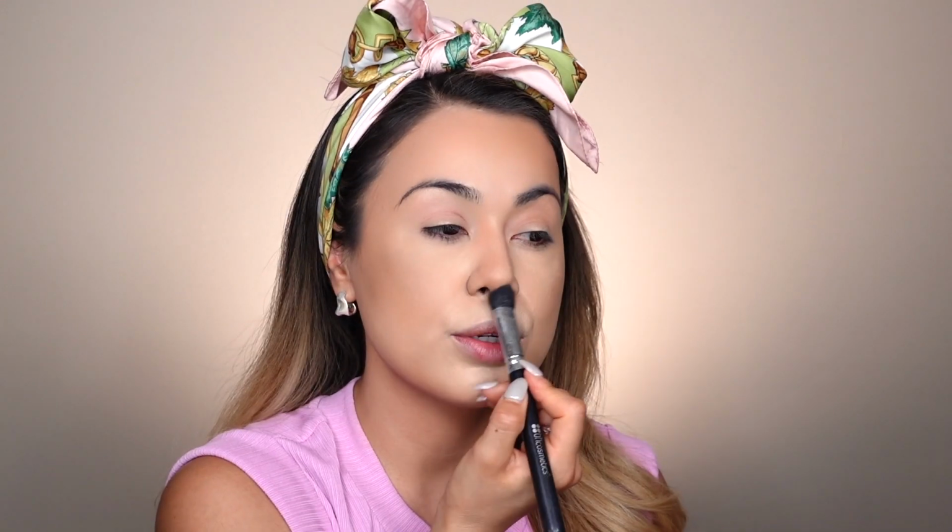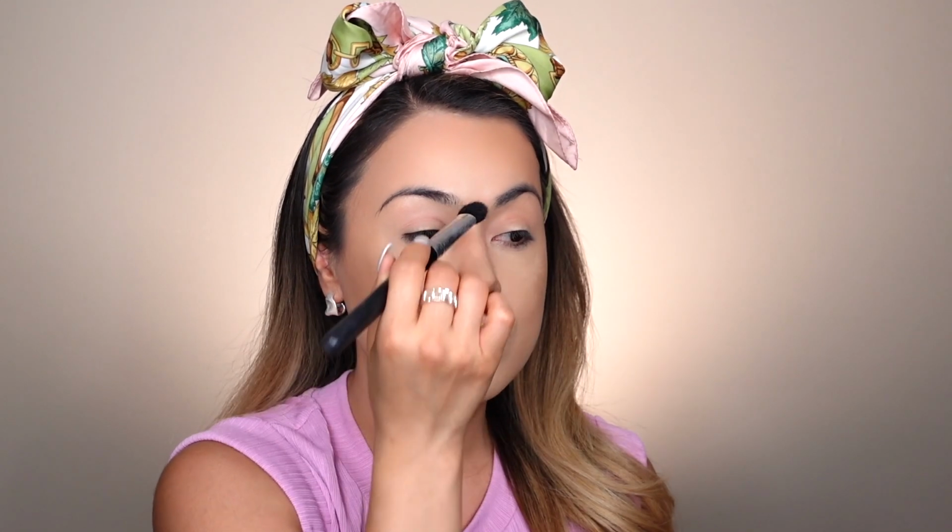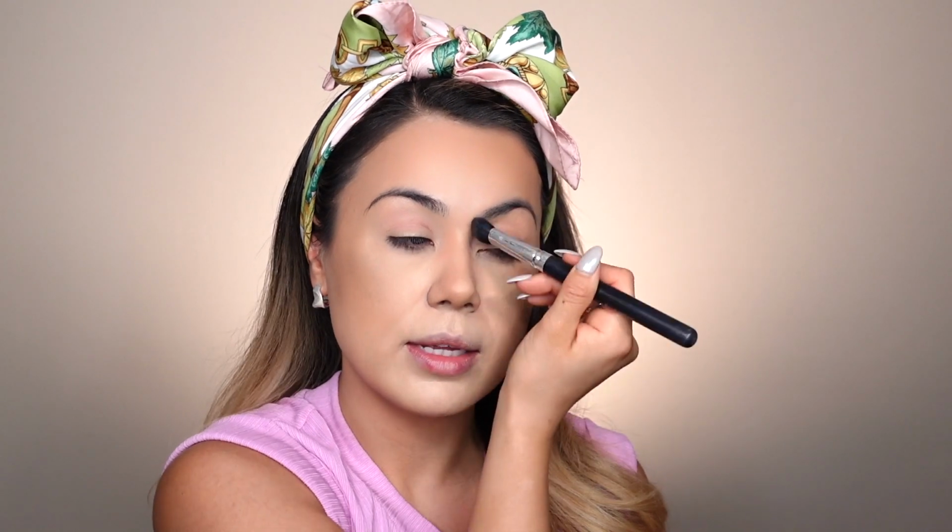And really quickly, I'm gonna also contour my nose. So I'm just gonna go ahead and apply a little bit of product at the tip of my nose, dragging it down the sides, making sure it's nice and blended, and then rounding it about at the little tip of my nose, just because I feel like I haven't done this in a little while. I don't know if I did in my last tutorial, but I'm in the mood today.